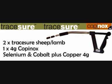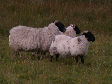You're using the bolus with selenium and cobalt in it. How did you know that that was what you were short of? Cobalt has always been a problem on this farm, or lack of cobalt, and I was taking it from that really. It's 4 years since you started using these boluses. What difference have you noticed in the flock? The obvious difference is less yellow ewes come lambing time.